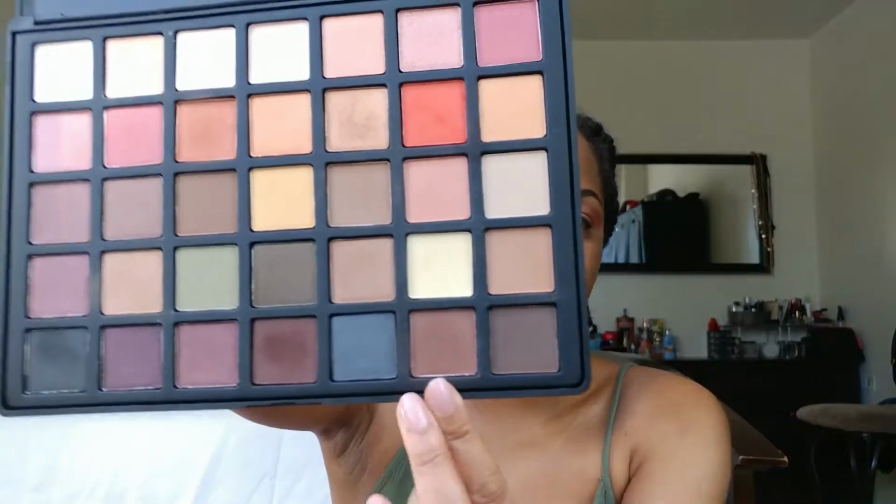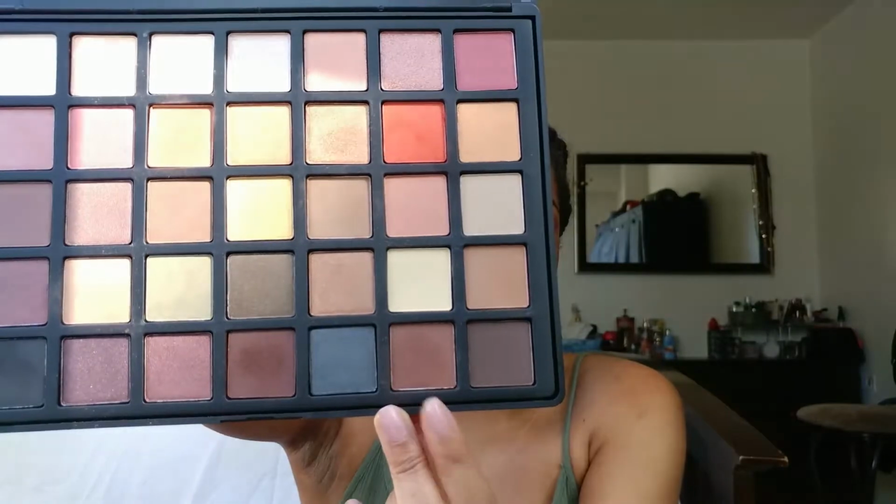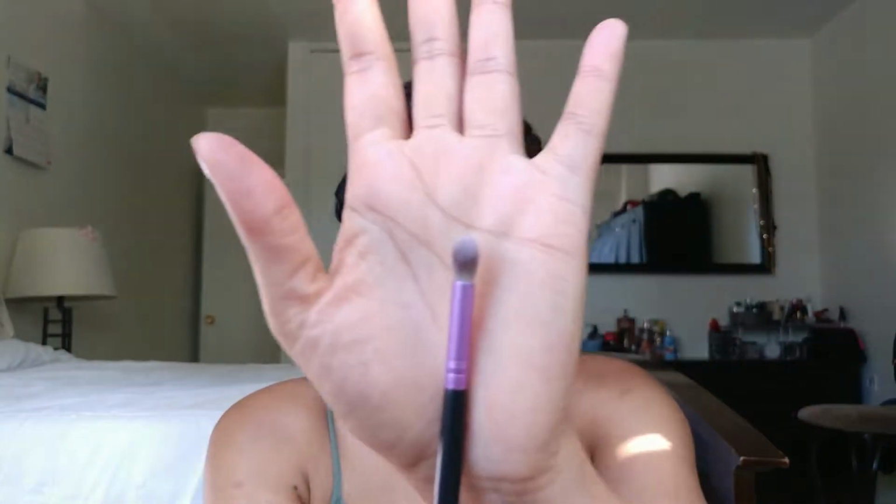So now we're going to go into this darker brown color down here, and I'm going to go in on this, I don't know what kind of brush it is. It's a crease brush, but it's a little bit more denser and a little bit more precise. So I'm going to go in on that brown color and still focusing on the crease.